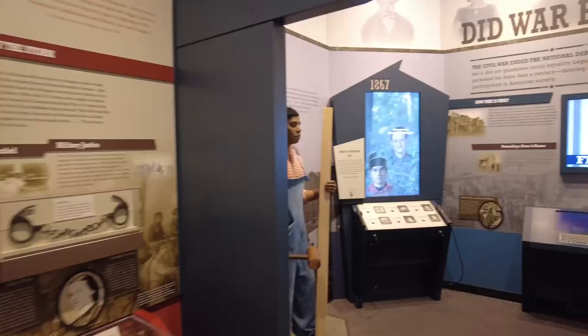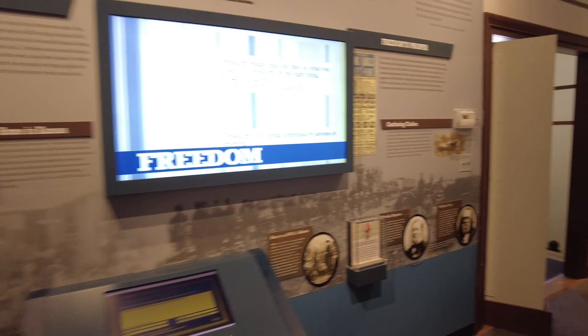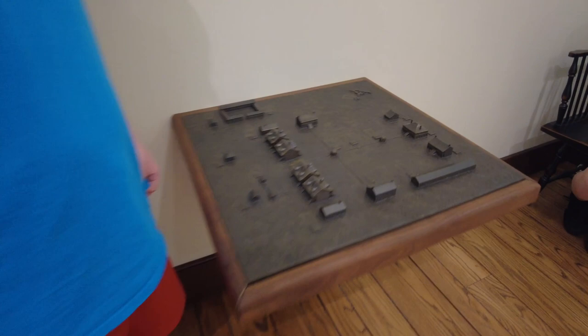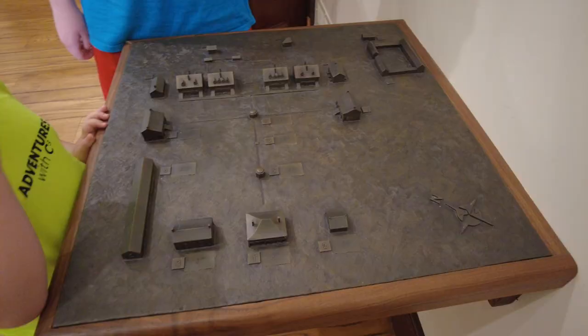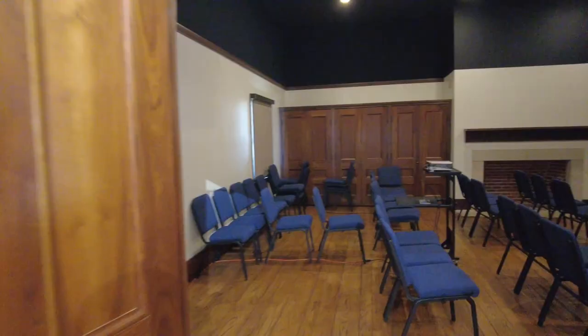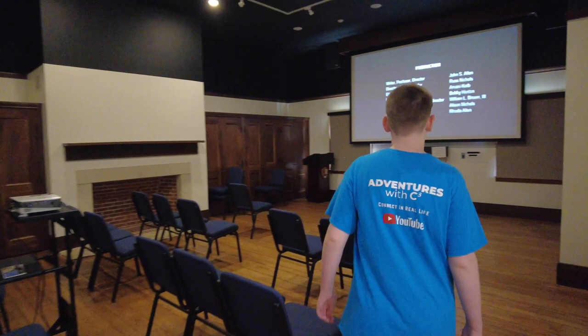Don't miss exhibits that tell the story of the fort and its role in American history. We also highly recommend taking a guided tour. Whether you're interested in the Civil War, Native Americans, or the Old West, you're sure to find something for everyone.